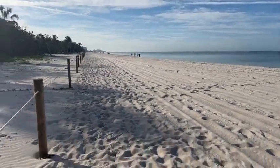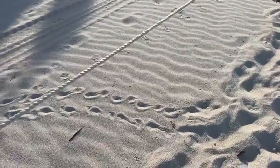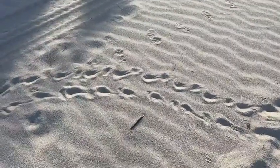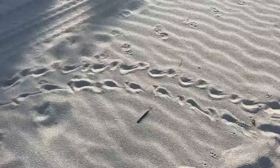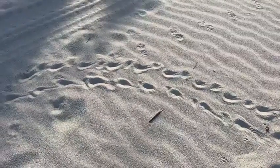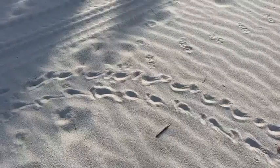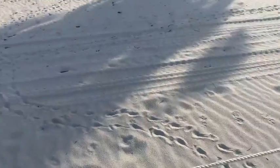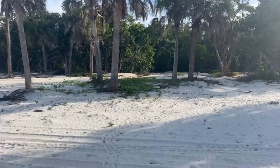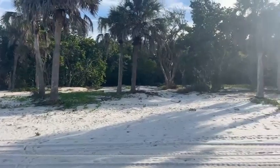Ooh, look what I see over here. I can't tell. I'm thinking that's a gopher tortoise. Not sure if it's a little marsh rabbit or a gopher tortoise. Set of tracks down there. It's nice to know, though. Comes from up there in the woods. Sweet.